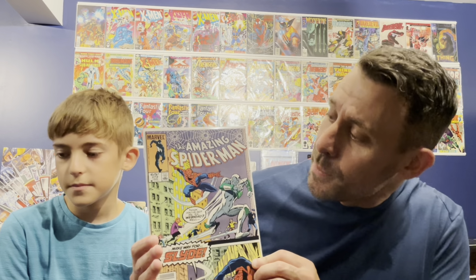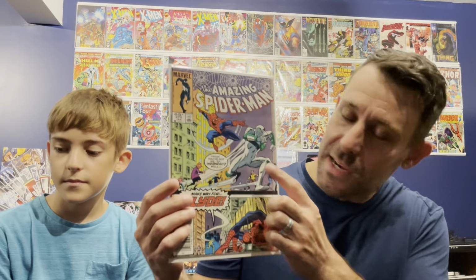The first comic book I got was this. This is The Amazing Spider-Man 272. This is the first appearance of the villain Slide. Now, I kind of like silly villains, and I really like their first appearances. Slide sort of falls into that category for me. He's a super villain that has a suit covered with like a lubricant, I guess. Lets him slide across the ground, but also makes him really hard to catch even for Spider-Man and his webs.